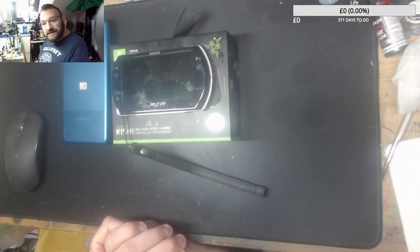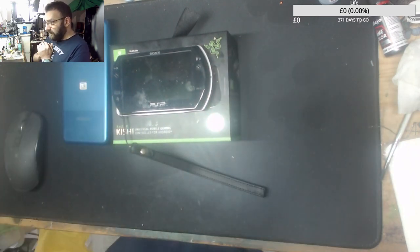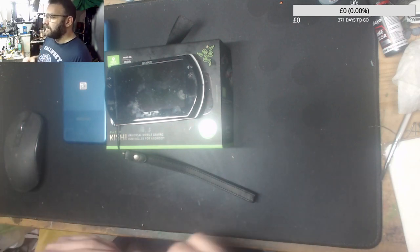And on the bench today, as you can see, we have a Sony PSP right here. No, the video is not about the PSP, but this PSP is what brought this whole thing around, so it's kind of a swings and roundabouts kind of thing. Now, let me explain what's going on.